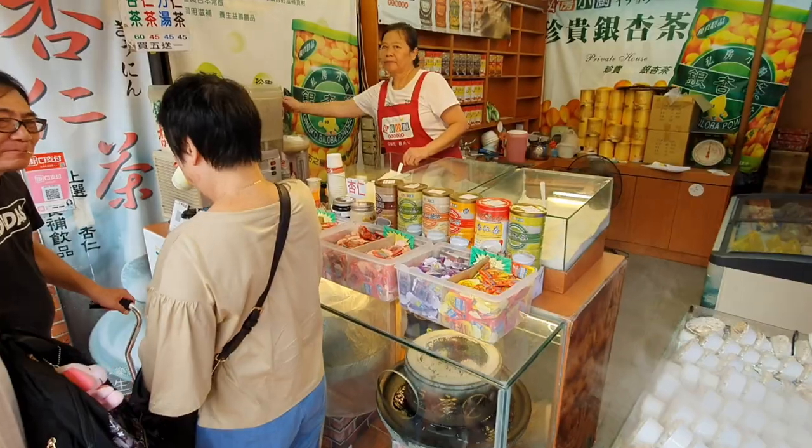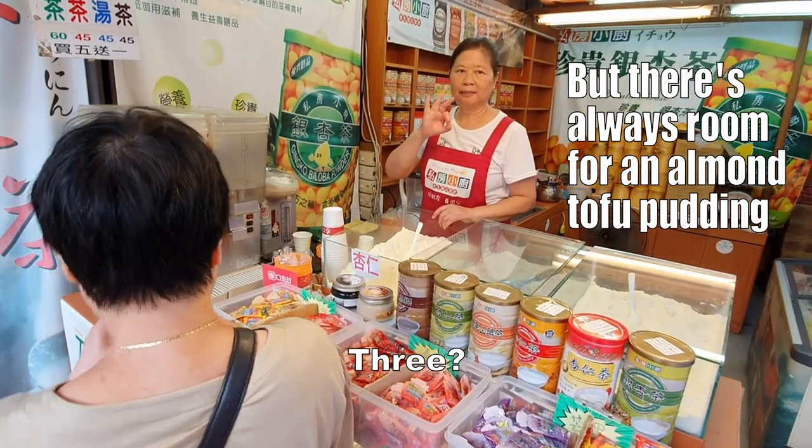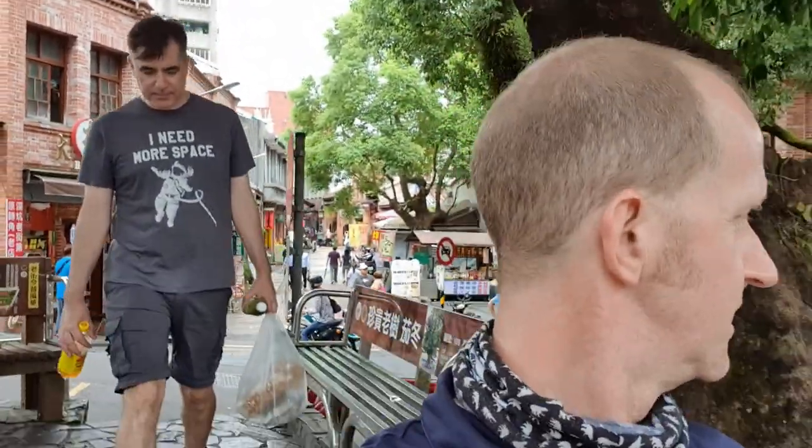We just finished lunch. That was good. Yeah, totally full now. Okay, we're done in Shenkeng. Heading back to the car now. And then hopefully we're going to do another hike this afternoon, depending on how our ancient aging legs feel.